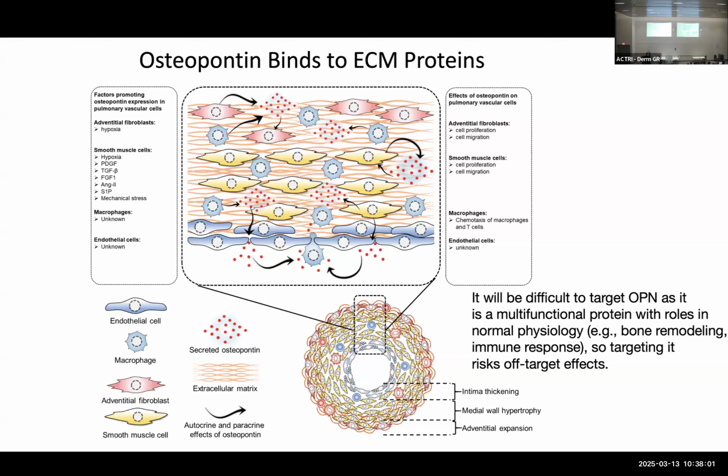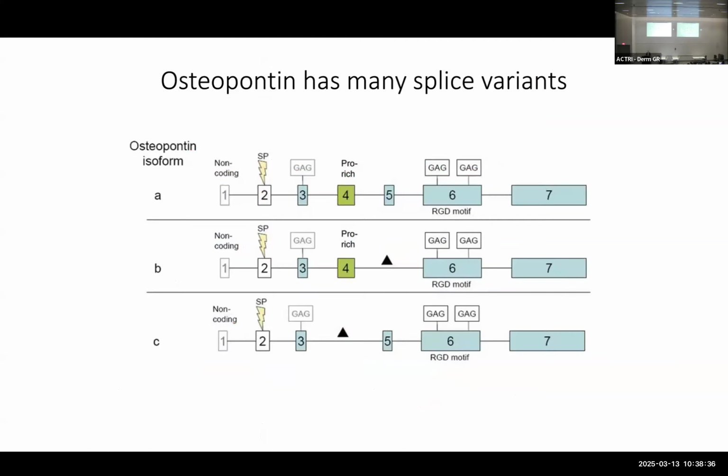But it's going to be very difficult to target osteopontin because osteopontin has many different domains and could actually bind to extracellular matrix proteins through an integrin binding domain. So it's not really like inhibiting IL-13 in atopic dermatitis or inhibiting IL-17 in psoriasis. This guy is fixed to the extracellular matrix, and it has lots of other functions in physiology like bone remodeling. So there are going to be off-target effects if we target it. There are also lots of different splice variants. So which is the best splice variant to target?